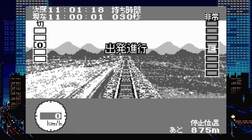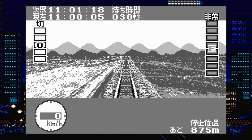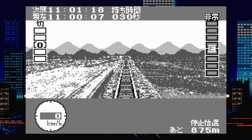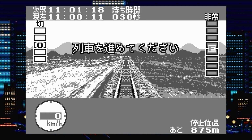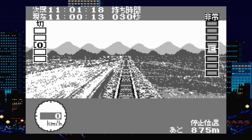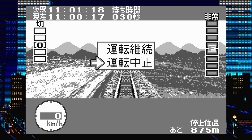The WonderSwan did not hit a market outside of Japan, and that's a shame, because it's a small, powerful handheld that could have given the Game Boy a run for its money with the right marketing. But anyway, that's the WonderSwan, or the Game Boy 2.0.